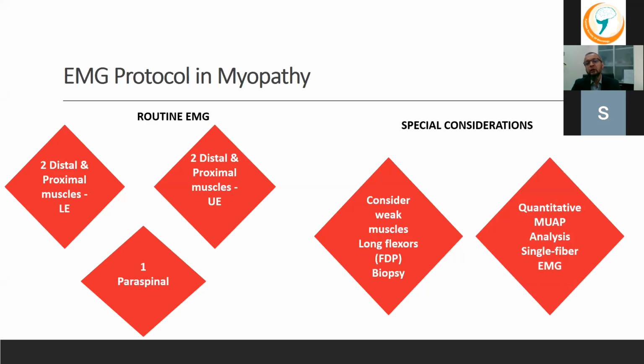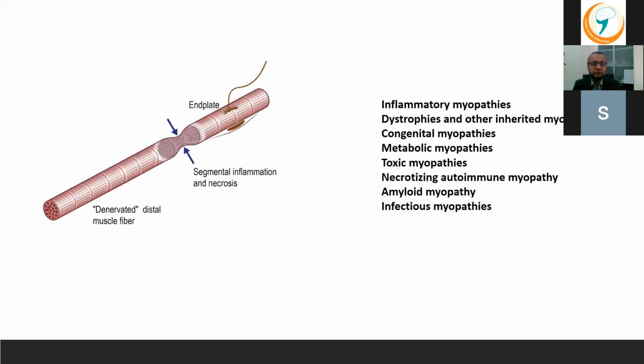If you're not very confident with your myopathic results, you can always do a bit more quantitative MUP analysis, which gives you some quantitative data to decide which side to go to: this is clearly myopathy or not. And where indicated, you may use single fiber EMG as well. Now, active denervation: when we are doing EMG, we see fibrillation potentials and positive sharp waves. It's very, very important to know.